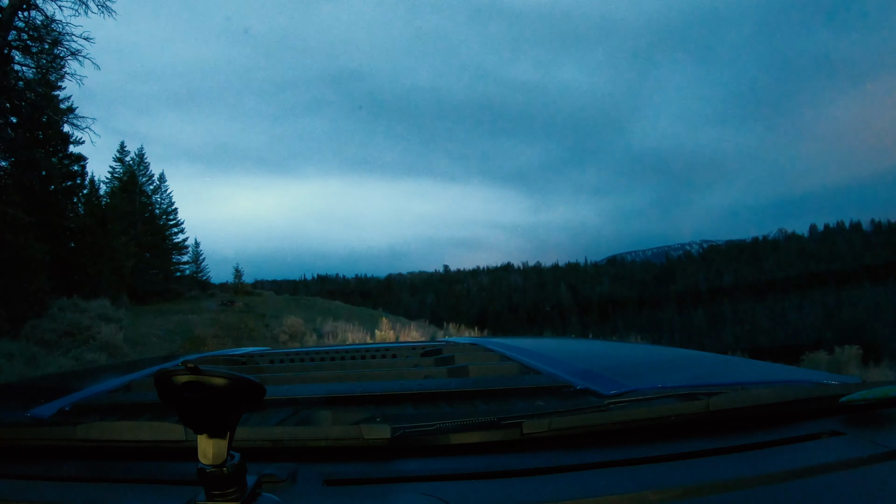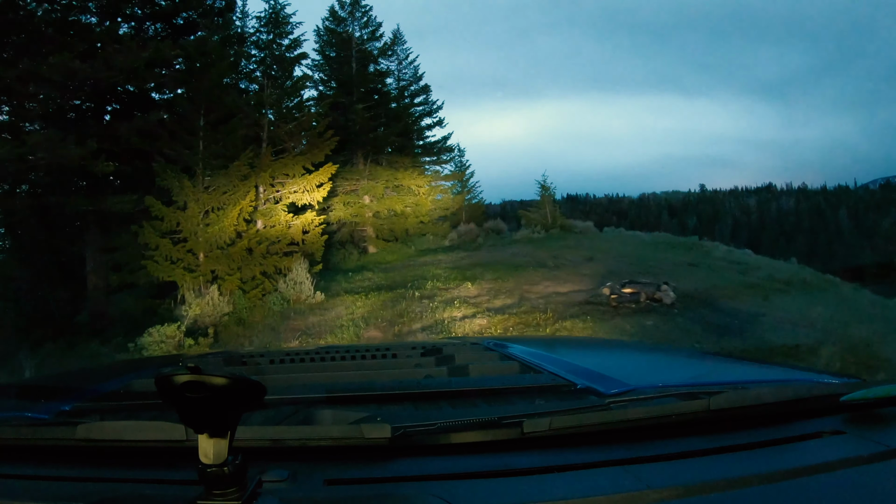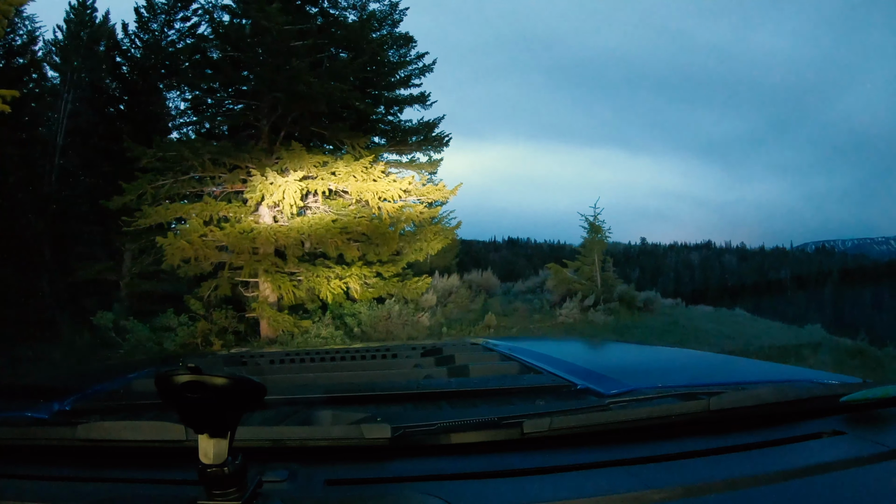Right? All right, so yeah, just park up here past those locks. It's a good thing no one's here. Yeah. Awesome. Yeah, we're basically the only people that come up here.